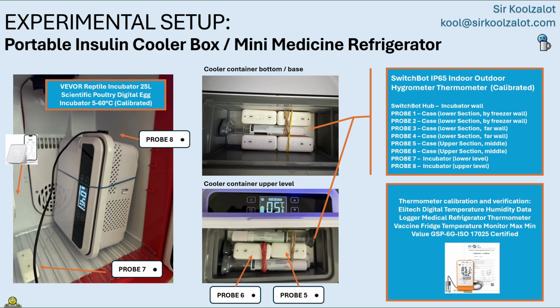And because the cooling plate of this product was only on one side, I used a number of temperature probes to also test what the temperatures were at different positions relative to the cooling plate, to see how stable or variant the temperature is. So here you can basically see the setup of all of the different probes. I used 6 temperature probes within the container, and I used 2 temperature probes within the incubator unit that I use, as well as there's actually a temperature hub that also sits in the incubator unit. So let's keep on going.